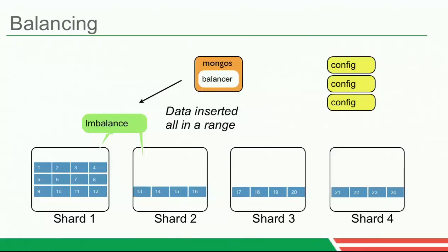So we rebalance. Let's imagine for some reason, and there's a bunch of reasons why you could get into this state, you've got a bad shard key that's, let's say, based on time, right? So you pick the key you're going to partition your data on. Now, obviously, if I pick time, which increments in value, what I'm going to possibly end up with, if I had a bad shard key, is an imbalance, right? All the data going to one particular shard.